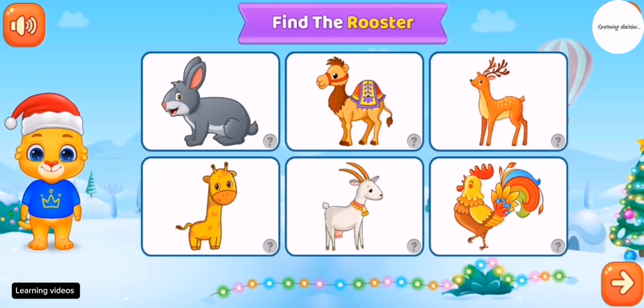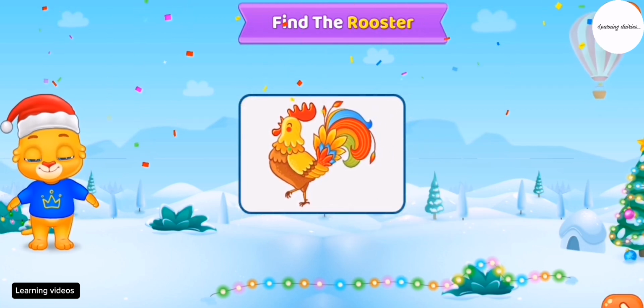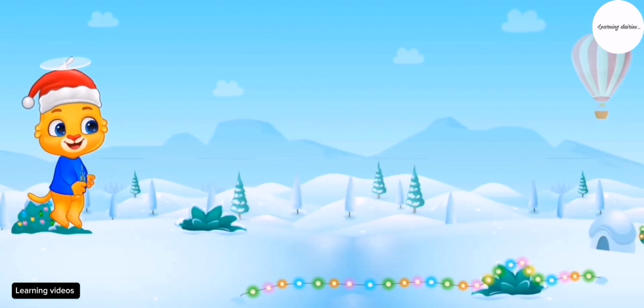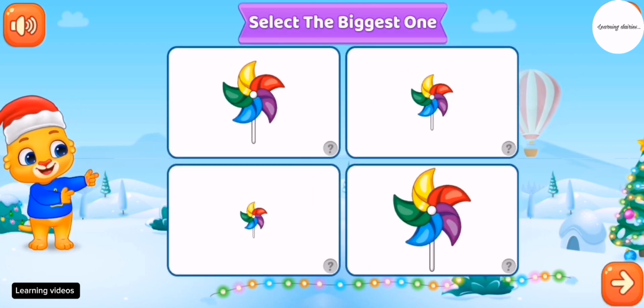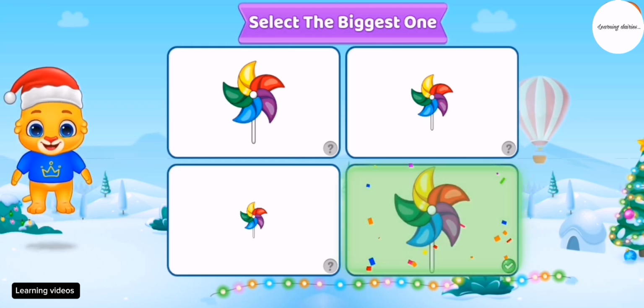The rooster. Find the rooster. Woohoo! Select the biggest one. Woohoo!